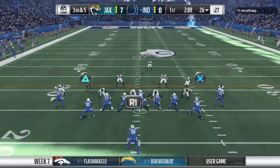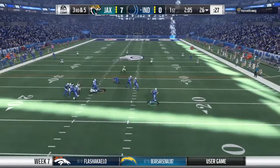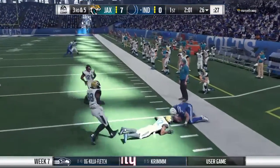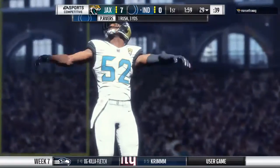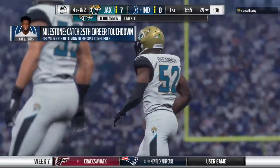Yeah, nice job to force the incompletion. Throwing Rivers. Escaping the pressure right. He may try and run for this. And he'll get to the 29-yard line, brought down there. The decision to tuck and run gets him 3, but that's not enough.